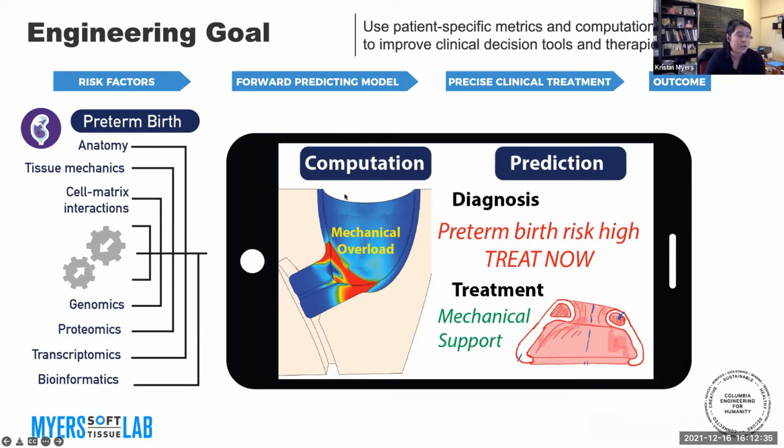Perhaps, again, one way, can we get a personalized model? Or again, can we use our computational model to generate what if scenarios to better stratify the risk for preterm birth? And then our hope is that we can feed this risk stratification to the clinician early on in pregnancy so we can get a clear diagnosis. Should we treat this preterm birth? Should we treat it now? And what kind of perhaps mechanical support can we provide?